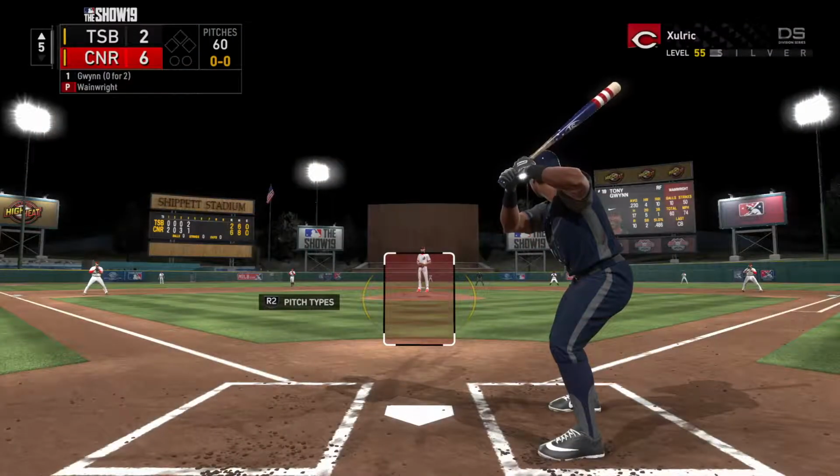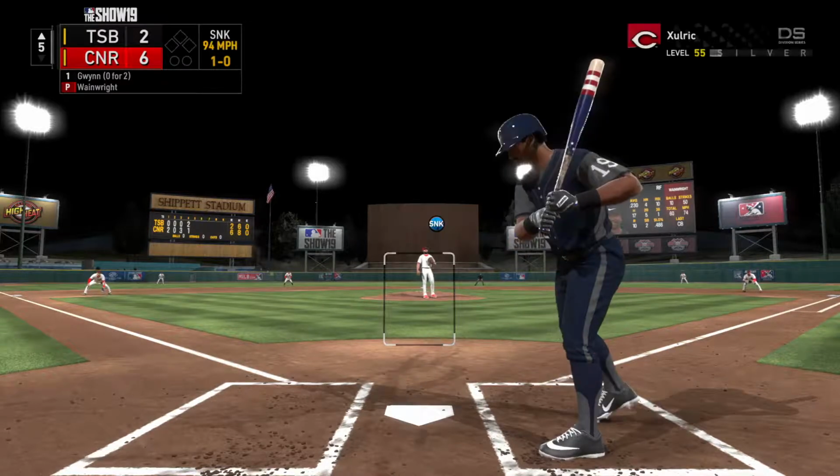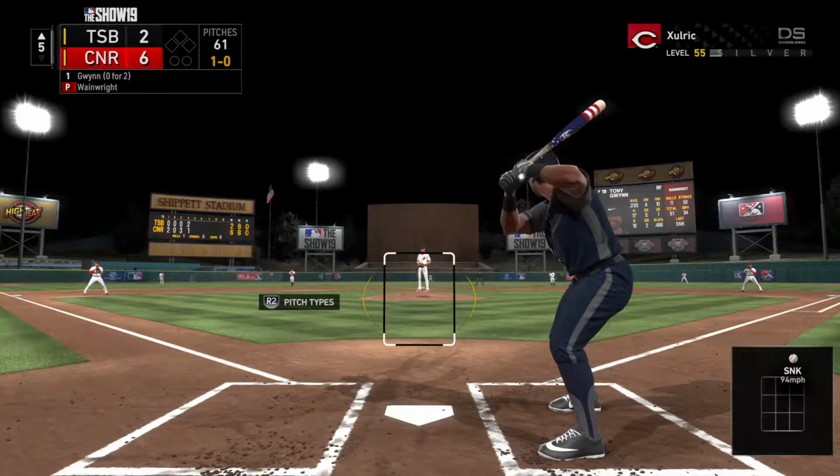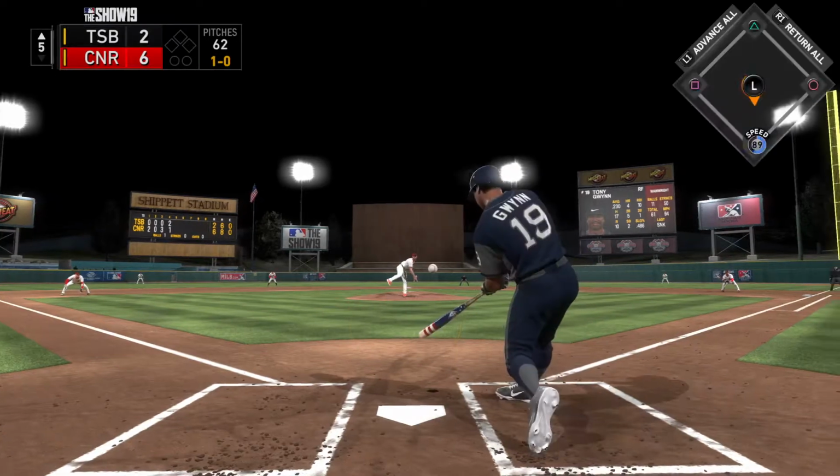Ready once again, Tony Gwynn. He'll start things out as we begin the 5th. This one doesn't look good so far. Down by a boatload as we enter the middle innings. It's about time they get something going, and the last thing you want to do is fall behind where you have to score a bunch in the 8th and 9th inning.